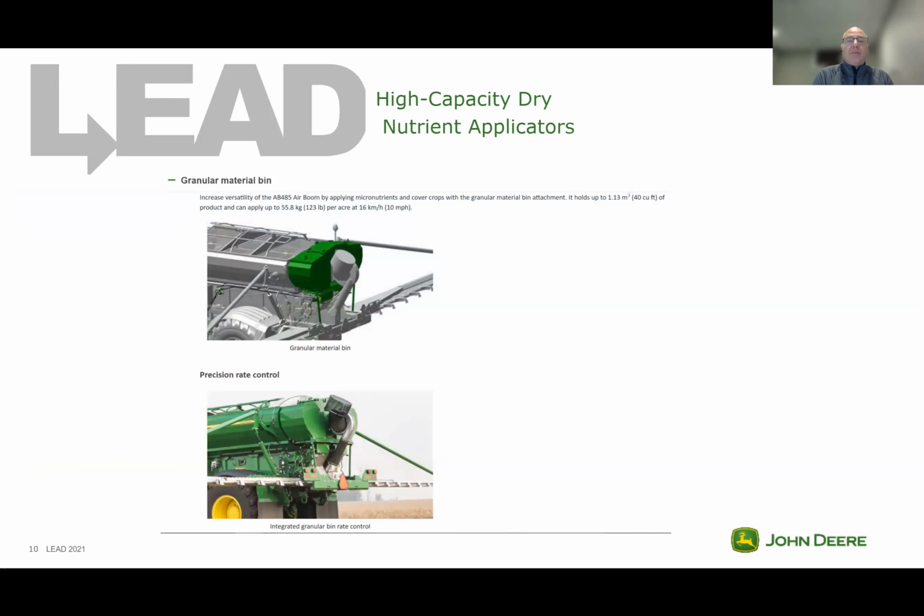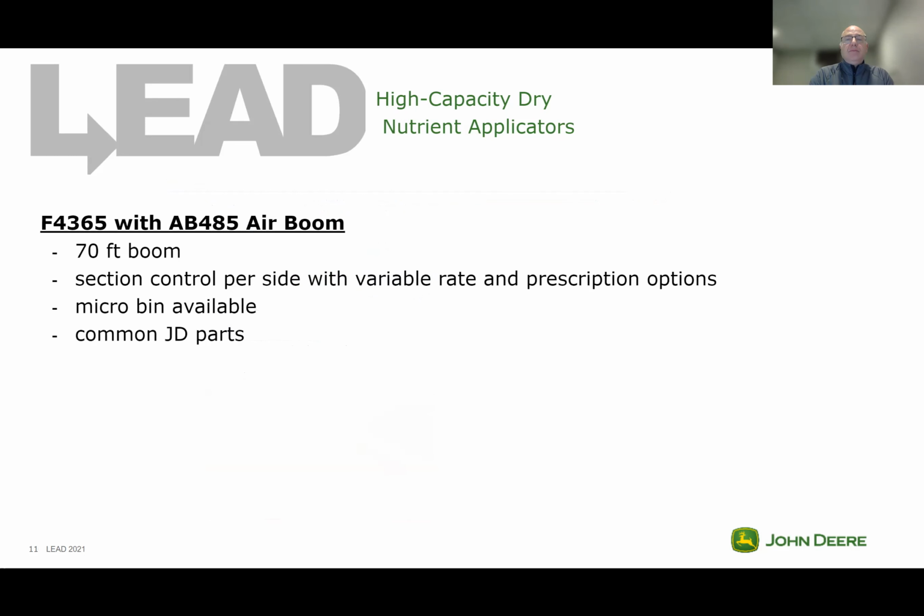And that has got a Microbin on the back of it that can spread smaller products at a lower rate, down to 5 or 10 or 15 pounds, even higher than that. But it gets down to the low rates if you want to put on small amounts with micronutrients or like Avidex. So it's a 70-foot boom, once again, based on that 4365 nice chassis, and with the engine and all that power and that nice transmission.